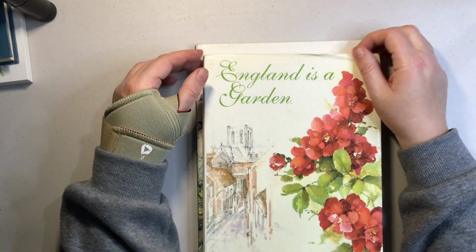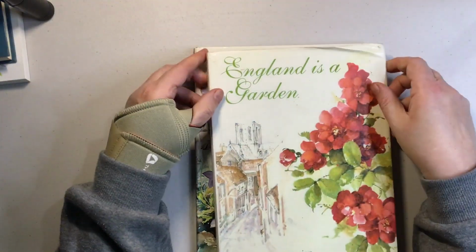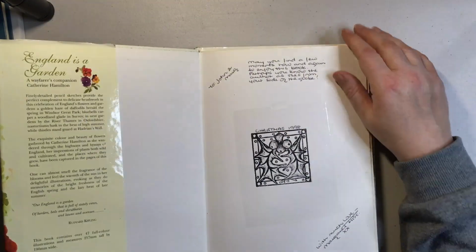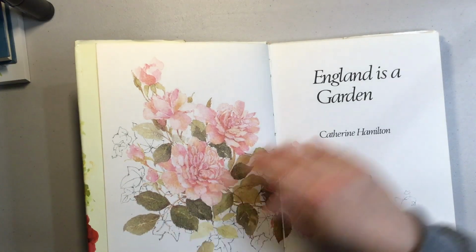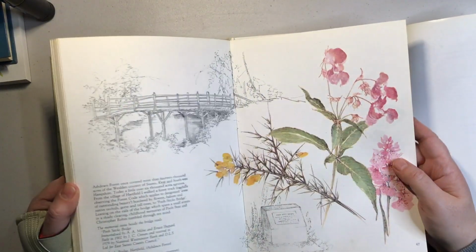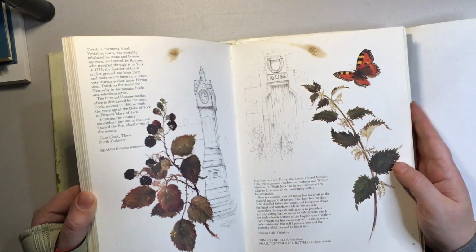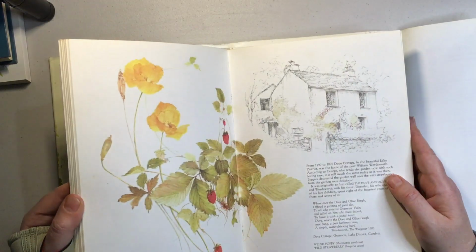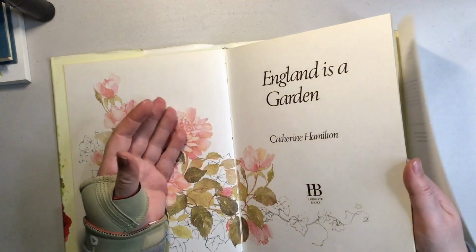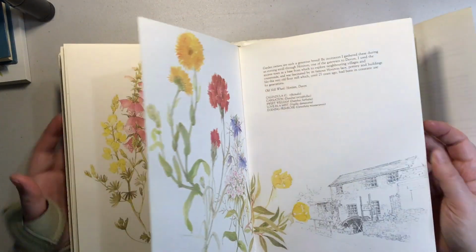Now on to some nicer books. Not that they weren't nice, but I grabbed England is a Garden and Canberra is a Garden. I think I've got a copy of this Canberra is a Garden. It was gifted in '98. But it has beautiful like watercolour flower pictures. And it's got some like pencil sketches as well, which are really cool. It's lovely. So I had to buy that one.